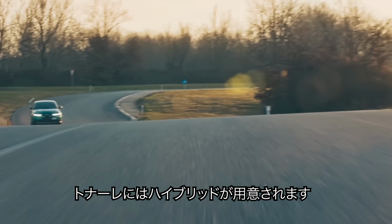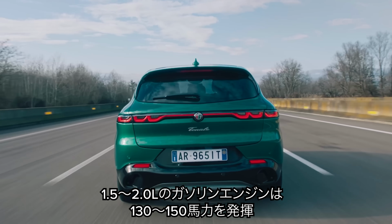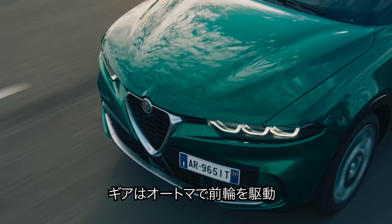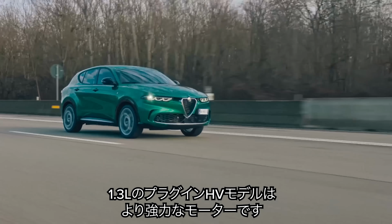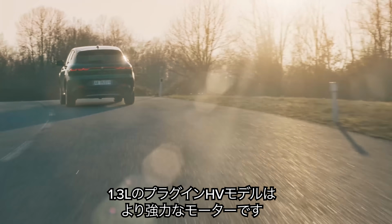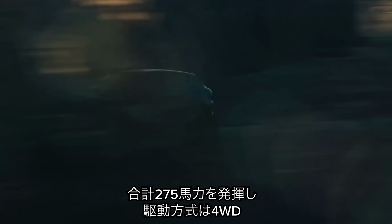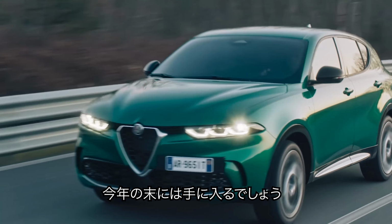Unlike other Alfas, the Tonale comes with a range of new hybrid engines. There are two 1.5-litre hybrid petrol engines on offer. They produce 130 or 160 horsepower and come with an automatic gearbox and front-wheel drive. But there's also a 1.3-litre plug-in hybrid with a more powerful electric motor. This produces a total of up to 275 horsepower and has four-wheel drive instead. Now, if you like the sound of this new Alfa, you'll be able to buy it later this year.